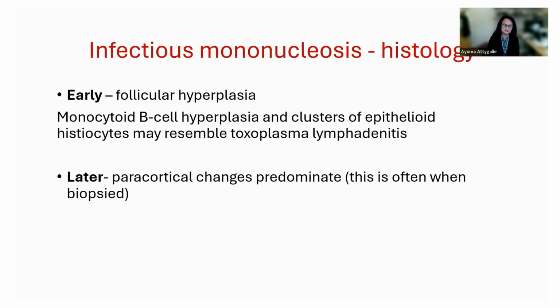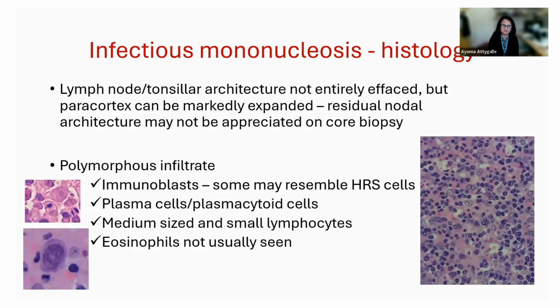In early cases, there's follicular hyperplasia, monocytoid B-cell hyperplasia, and clusters of epithelioid cells. So overall, there can be a resemblance to toxoplasma lymphadenitis. However, it is the later stage where paracortical changes predominate, and this is often when these cases are biopsied. So the lymph node or tonsillar architecture is typically not entirely effaced. The paracortex in a lymph node is markedly expanded, and the interfollicular compartment in the tonsillar mucosa-associated lymphoid tissue can be markedly expanded. But residual lymph node architecture may not be appreciated.